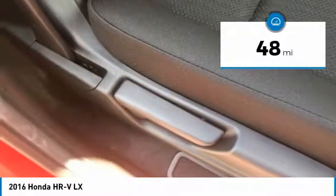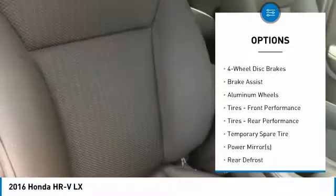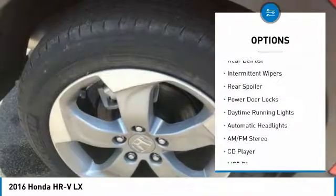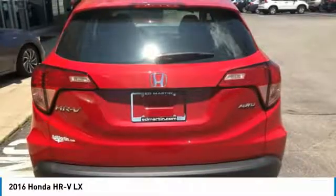Here are some of this vehicle's great options: steering wheel audio controls, traction control, keyless entry, stability control, all-wheel drive, anti-lock braking system, backup camera, Bluetooth, driver airbag, adjustable steering wheel.